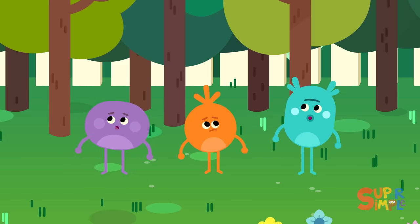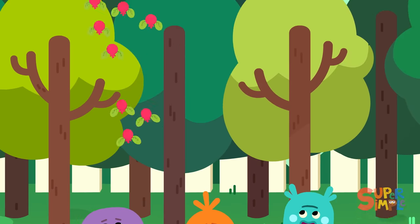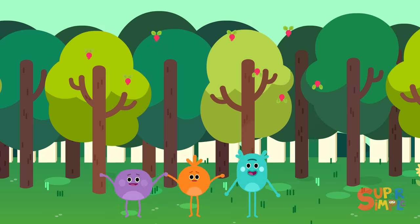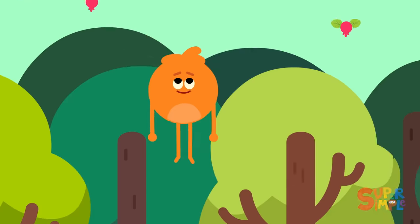Look up, Bumble Nums! The honking gooseberries are honking and flying overhead! You know what that means, Bumble Nums! The honking gooseberries are ready to collect for your honking gooseberry pie! Now remember, Bumble Nums, we need 8 honking gooseberries.